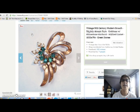Next is this mid-century modern brooch. I called it "slightly atomic" because it kind of looks like an atom, but kind of only half an atom. I don't know. Anyway, that's how it struck me. And that came from my mother-in-law, so it cost me nothing, and I sold it for $18.